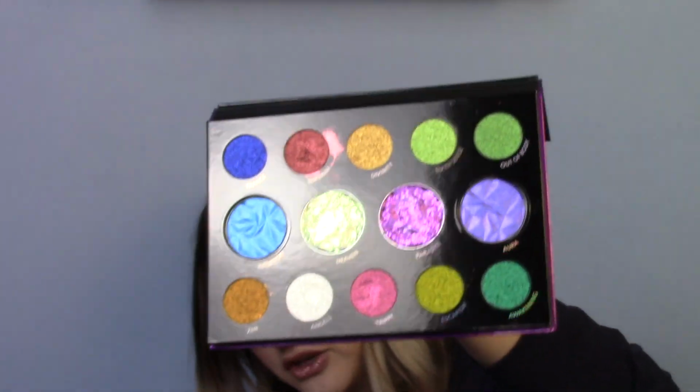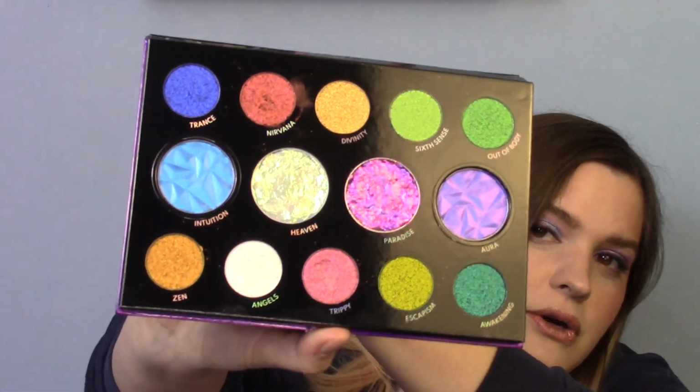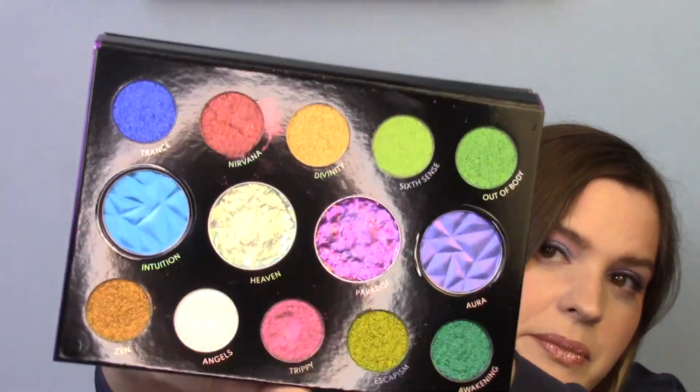Number 2 is from Danessa Myricks, the Lightworks Volume 4 palette. I haven't delved into this one as much as I would like to, but I can already tell you I understand why in one of Tati's recent videos she called this palette the Rolls Royce of multi-chromes. Oh my goodness, this is on the level of Colourpop quality, in my opinion, of multi-chromes, the best of the best.